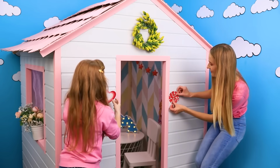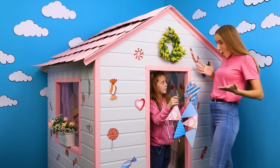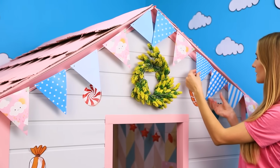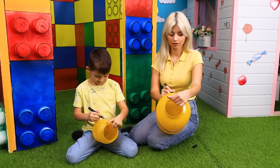Just wait! Let's make the house even more beautiful! Decorate the outside walls with sweet applications! Oh yes! We have flags! Let's hang them on the roof! Now we can see the palace from far away! Mission accomplished! But the fortress's decor isn't done yet.